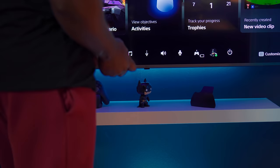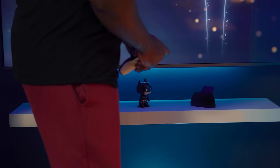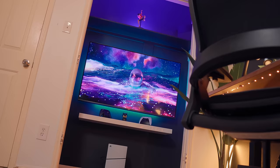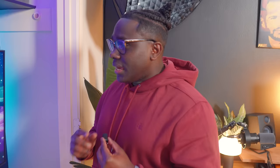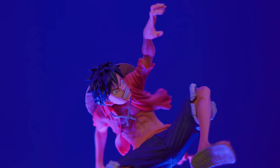One thing I had to do, I actually had to route one of my outlets from the bedroom through inside of the closet so that it's more functional, so I don't have cables showing traveling this way. And to the top, of course, Monkey D. Luffy, because again, I am a Batman guy, but my number one anime in the world is One Piece.